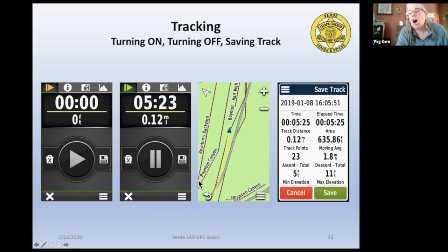Auto pause should always be off. Auto start is what Jennifer asked about and what you can have as a personal preference. Auto start off means you have to start it yourself. Auto start on means that every time you turn on your GPS or clear it, it starts tracking. I don't want that. Okay, thank you.